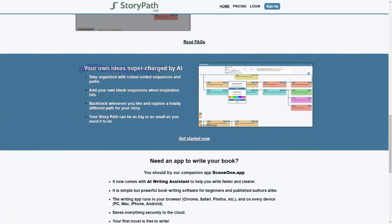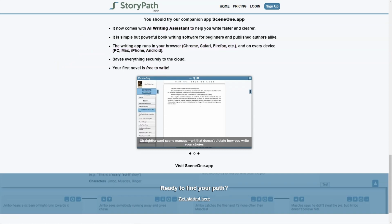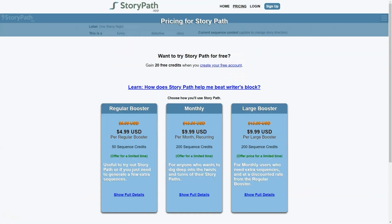One of the things I love about StoryPath is the ability to help you overcome writer's block. Sometimes, as writers, we get stuck and just need help to come up with new ideas. Well, with StoryPath, you can access a wide range of options and possibilities, making it much easier to break through that creative wall.